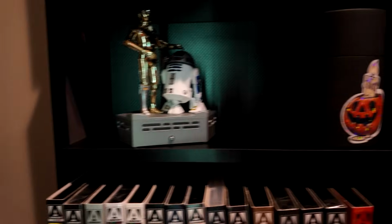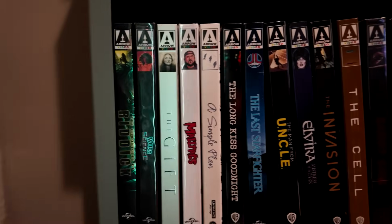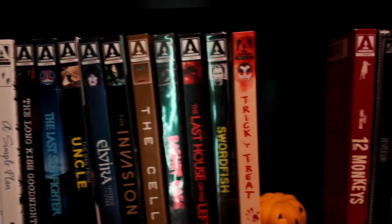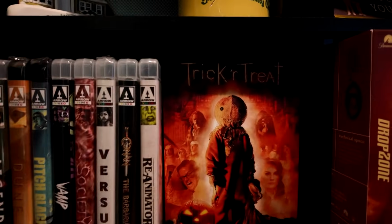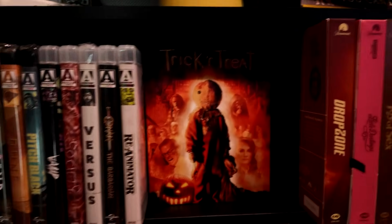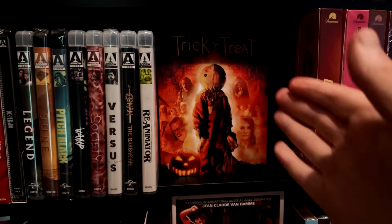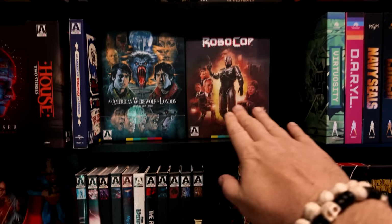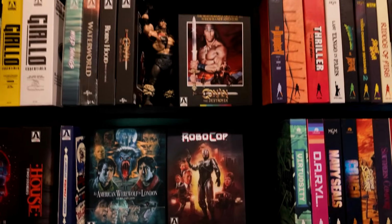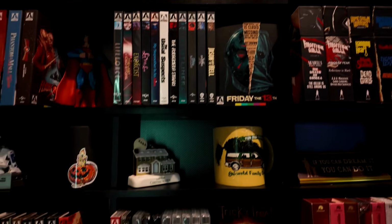And then, you can't put movies on these middle shelves on this one because it's not tall enough. But you're running through, and then Little Sam in a Trick or Treat box, Blockbuster box set, slipcase ends the Arrow section here. So you can see this whole section is just 2 boxes turned sideways. I've got tons of room to expand Arrow.